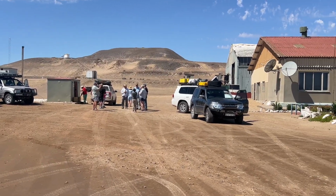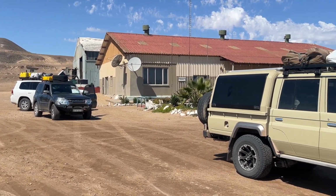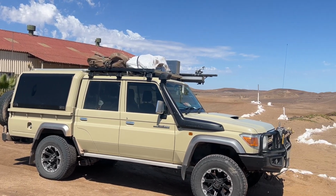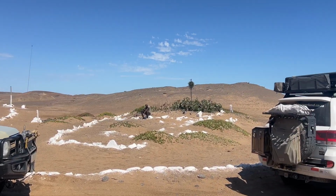We stopped at Terrace Bay to top up our tanks and have lunch and a leg stretch. This would be the final fill-up for roughly 1,000 kilometers. I didn't know that there was a Namibia Wildlife Resort Park there. It looked really good.